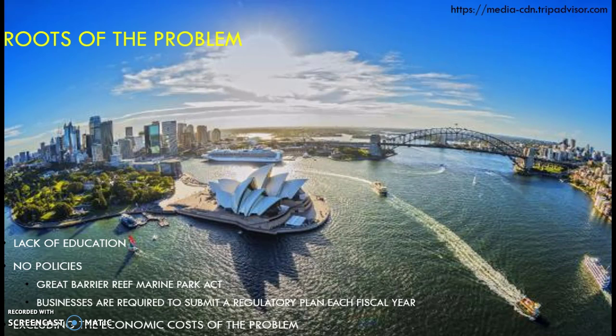There are also no policies. Well, there are, but the Great Barrier Reef Marine Park Act just came into play a couple of years ago. And before that, there were no policies that protected the reef at all, just because we didn't think it was as big a deal as we know it is now. So the Great Barrier Reef Marine Park Act just covers so many topics on what to do and what not to do when interacting with the reef, and it explains how fragile it is and how important it is to our ecosystem. Other policies include businesses are required to submit a regulatory plan each fiscal year.